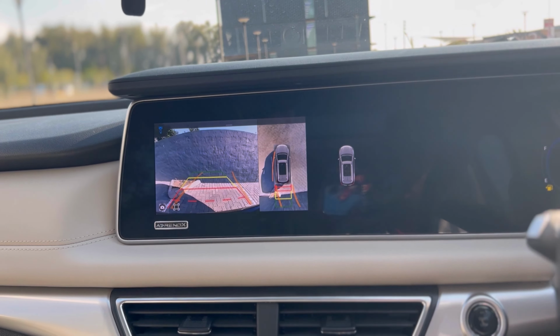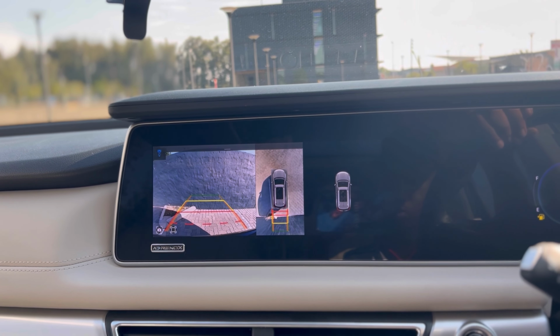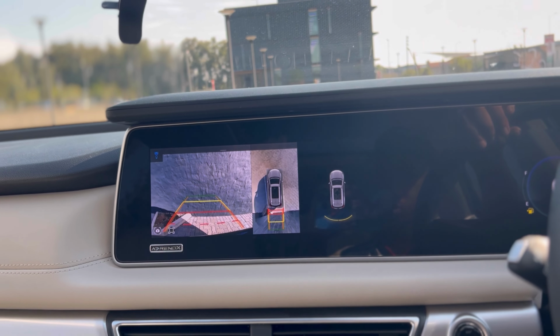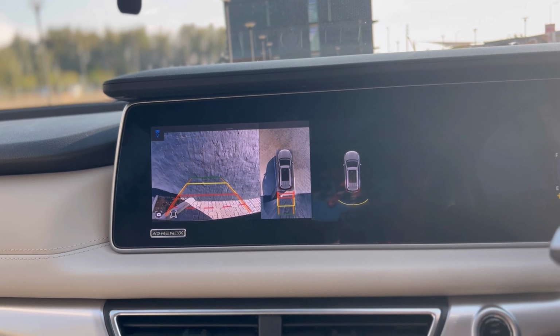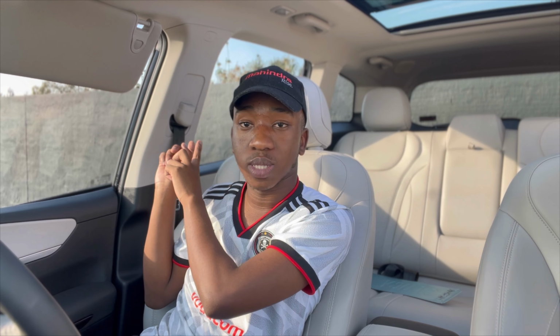It shows you your blind spot, which is that camera there by the side mirror, and it shows you what's to your side so that you don't crash. But obviously when you're turning, the steering wheel turns as well, so you can't be looking at that. You'll have to look at the camera and also check your blind spot, you understand?